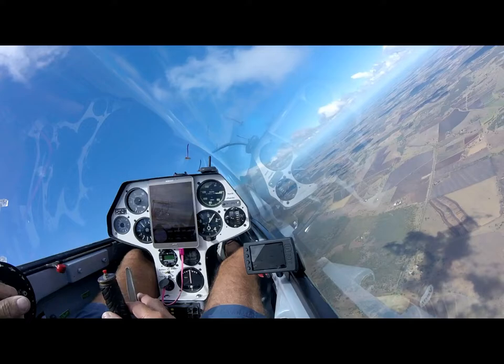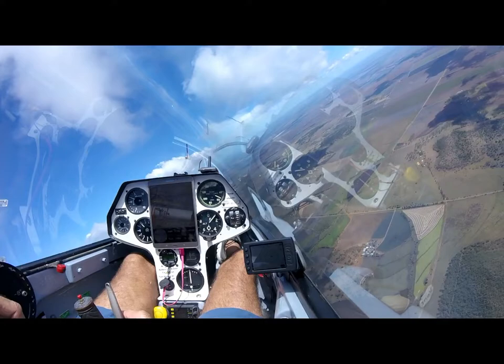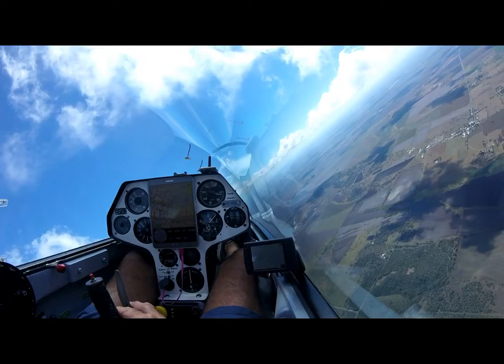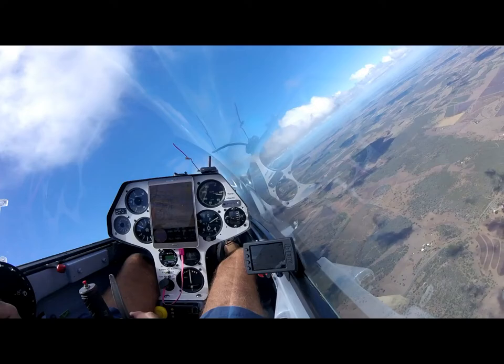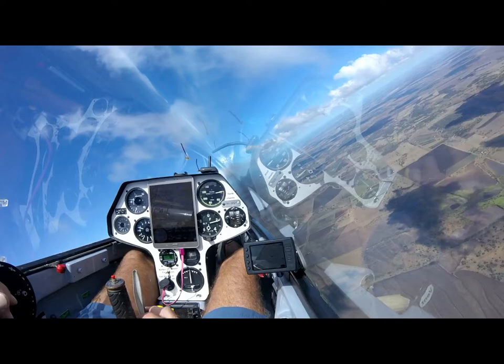Halfway to the first turn point, just sharing a thermal with an eagle. It's really quite scratchy and difficult at the moment. I don't know if I can get this eagle to come around. He keeps following me, sitting just behind me all the time. It's a bit of a rubbish climb, so I might leave in a sec.